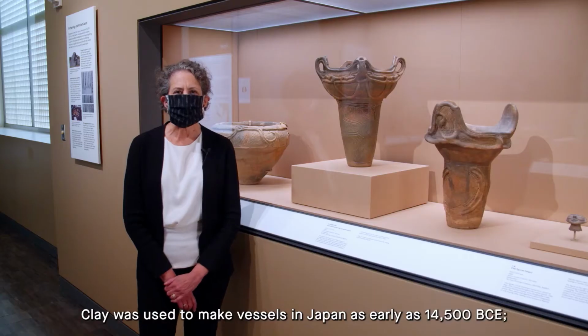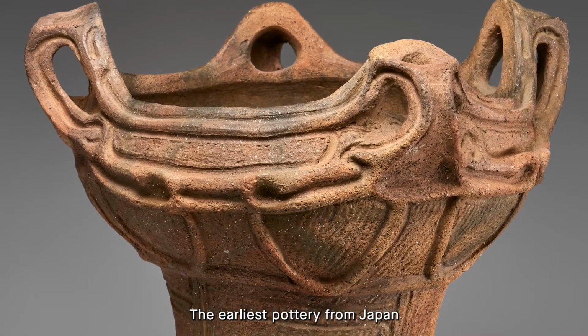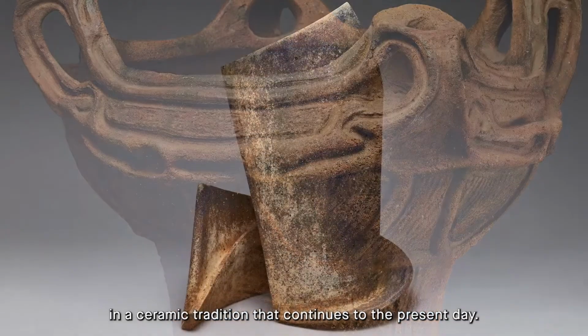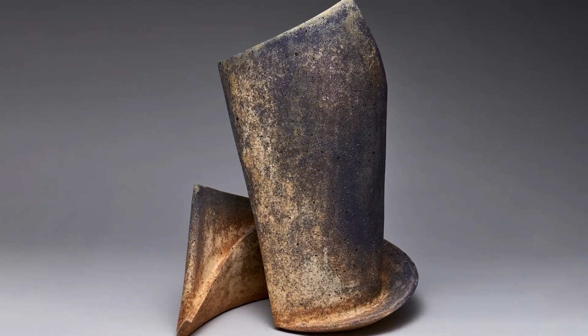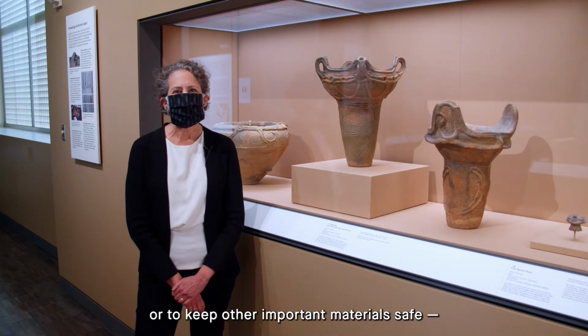Clay was used to make vessels in Japan as early as 14,500 BCE. The earliest pottery from Japan is considered the earliest in the world, and they're also an ancient link in a ceramic tradition that continues to the present day. Ever since the first hunter-gatherers, people have needed to store and serve food or to keep other important materials safe.